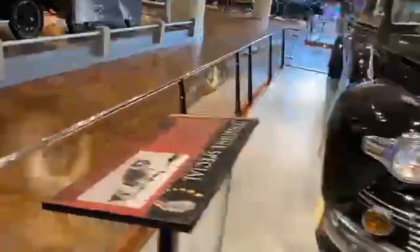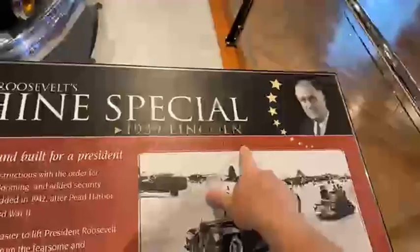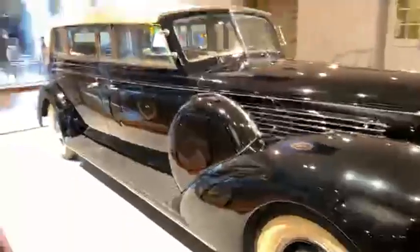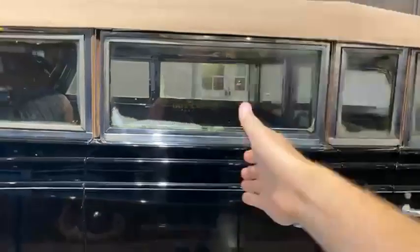Let's see if it says on the sign what year this is. This is a 1939 Lincoln, used from 1939 to 1950. So I guess that would be Truman and Eisenhower who used this car as well. But this was made for FDR, and it does have some specific things for FDR. It's just a monster of a car. This thing's got to be 30 feet long. I mean, it's just a massive car. Probably got lovely gas mileage, but there is a lot more room in the back for Roosevelt's wheelchair, because he was in a wheelchair.